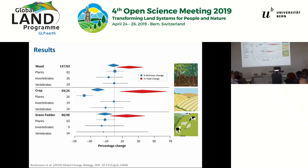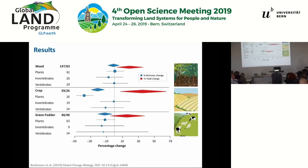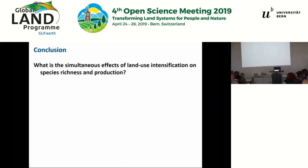In crop production systems, on the other hand, we find, again, an increase in yield, but also a significant loss in species numbers, which is largely attributed to the strong response of plant species in these cropping systems. And for green fodder, we find the same general pattern of losses of biodiversity or species numbers, but no significant increase in yield in those systems. And we have a lot of variation in these studies, so we cannot really say anything specific about that. So what to take home from that?